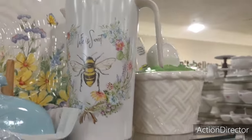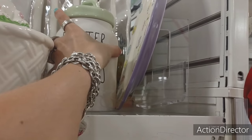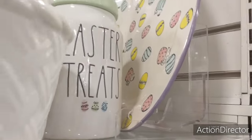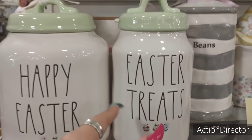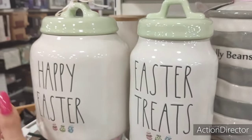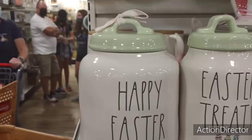$9.99. Ooh, I see something. Easter treats. Oh my gosh. Do I want this? What the heck is in it? That's $12.99. Hold on. Alright, what's a girl to do? Easter treats. This thing is so dang heavy. $12.99. Wow. Or this one's $19.99. Both really cute. I don't know what to do with myself.